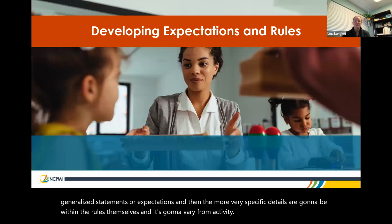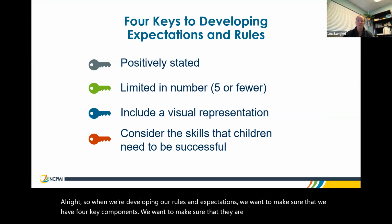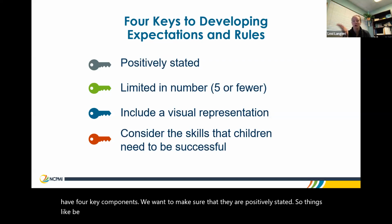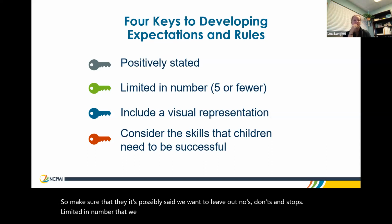All right. So when we're developing our rules and expectations, we want to make sure that we have 4 key components. We want to make sure that they are positively stated, so things like be safe versus don't run. We want to leave out no's, don'ts, and stops. They should be limited in number, 5 or fewer. And they should include a visual representation.